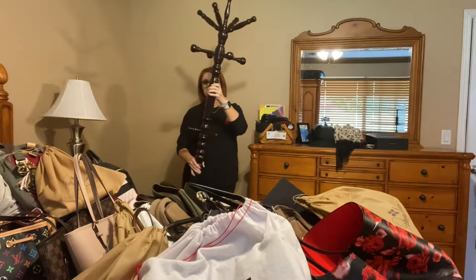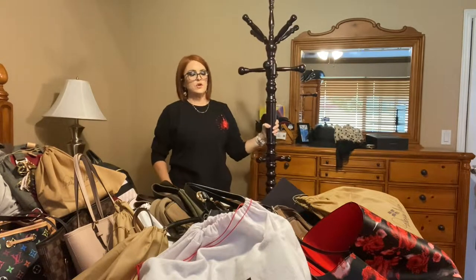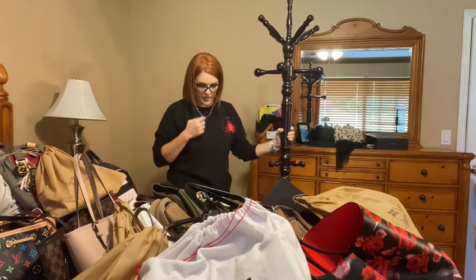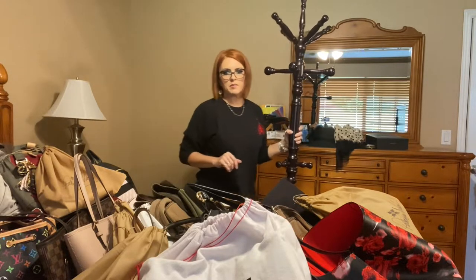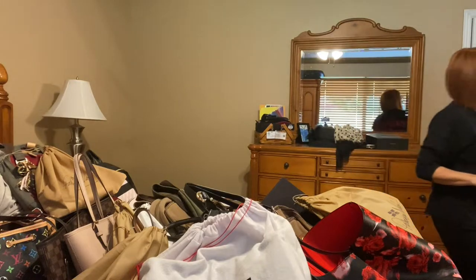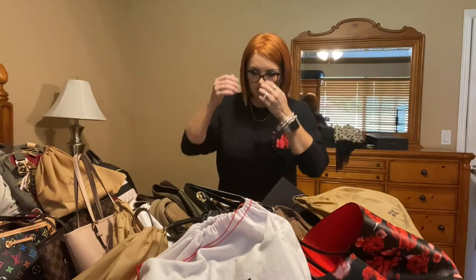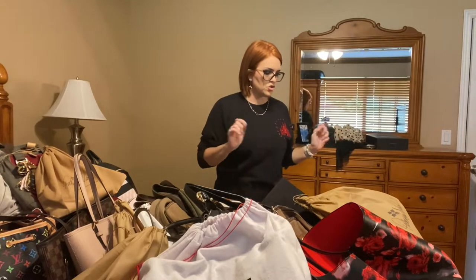So this is now empty. I don't know if I have a place beyond my bedroom for it. So for now, I'm just going to go through my purses and put them into piles of giveaway and storage.